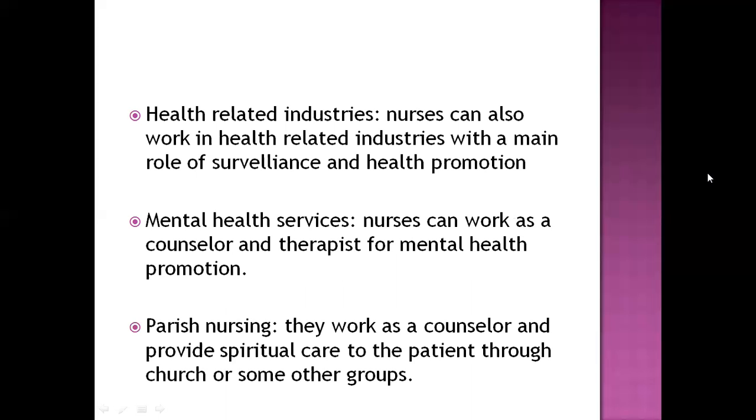Parish nursing. This can be a new term for many. Parish nursing means also the same thing, counseling, but by using a spiritual method. Okay, so nurses work as a counselor through spiritual method, and they try to heal the patient spiritually. Parish nursing is usually found in church or some other groups, clubs, or some other group of people who work as a parish nurse.